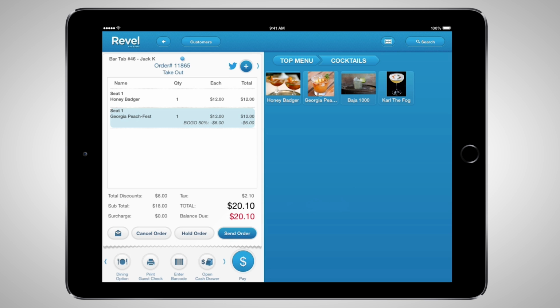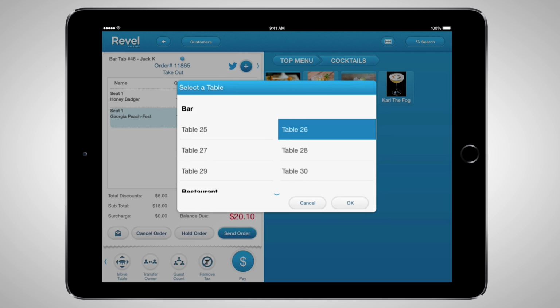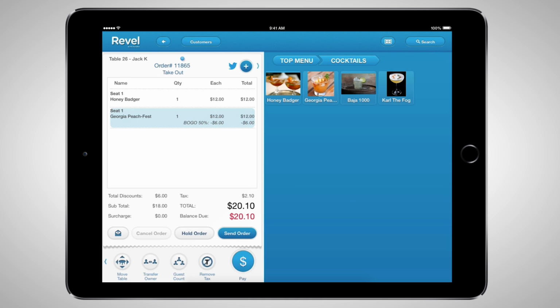If your guest decides to dine at your restaurant, the bar tab can be moved to a table simply by tapping Move Table and selecting the table they're going to. The system will update the table information accordingly.